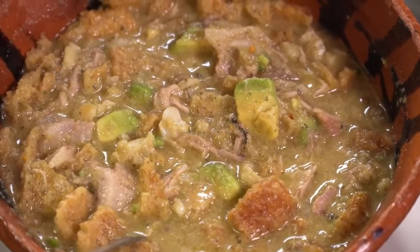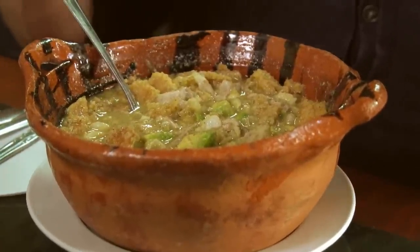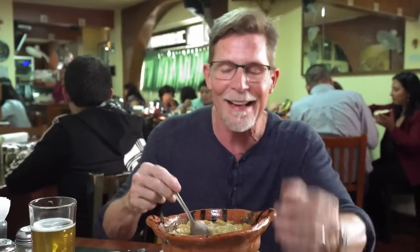And where did those sardines come from? I mean, when you eat it, it doesn't taste fishy. It just tastes so rich and meaty. Oh man, this stuff, the textures, the flavors, it's beyond description.